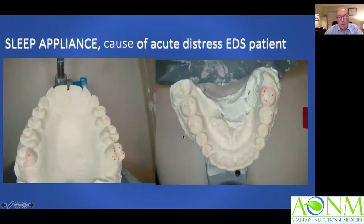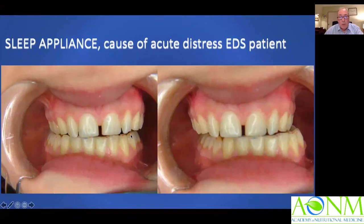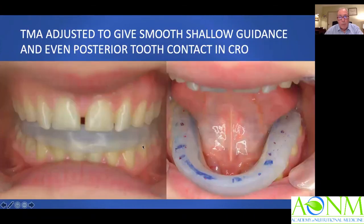But it's probably not recommended with Ehlers Danlos Syndrome patients because it will send them into a flat spin. And this was centric relation occlusion. And you can see from the evidence, again, the wear on the teeth, flattening off, and a long history of tooth bruxing.